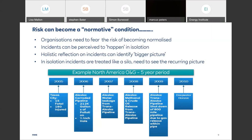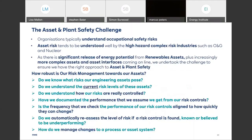And there's an example there, if you take a 5-year period, everybody had heard about Texas City and Deepwater Horizon. But in between that, organizations were suffering significant incidents in one geographical area. But if you treat them as individual incidents and not look at the collective, then very much it's being seen as a silo. So we need to see that recurring picture. We need to be mindful of not becoming a normative organization. Risk shouldn't be normative.